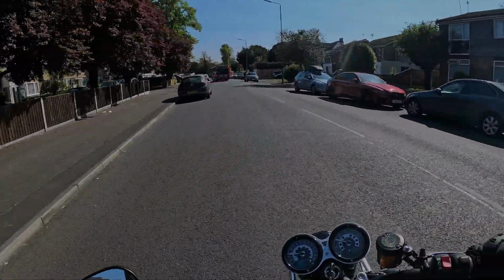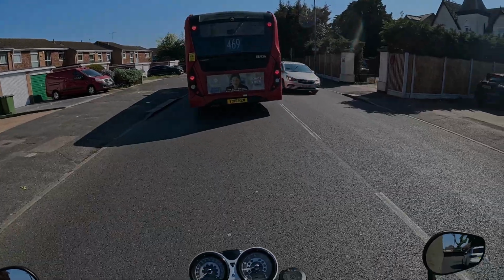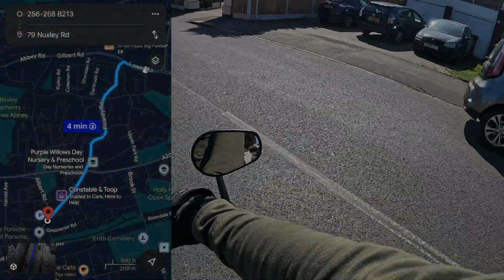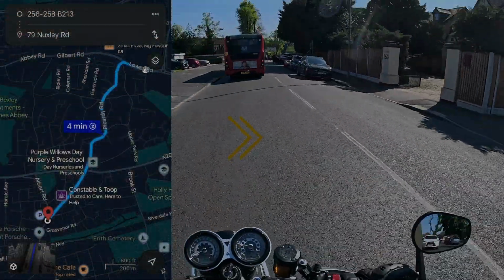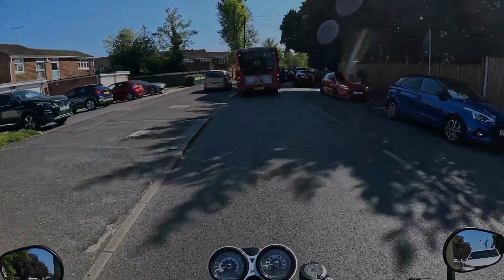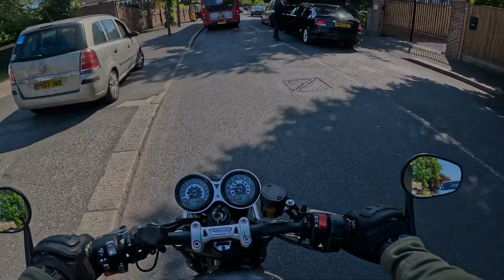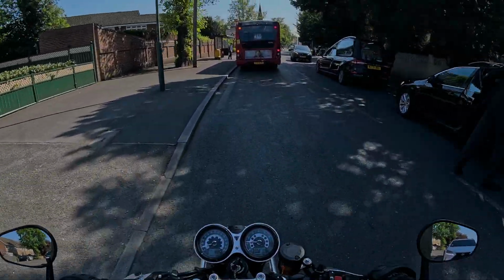So soon we'll approach Belvedere. Interesting situation here. Keep your distance from the bus, obviously. But there's a lot of traffic, so this is not the easiest time to do a test, I would say, if I was with an examiner right now.